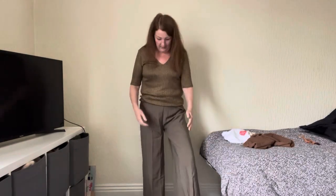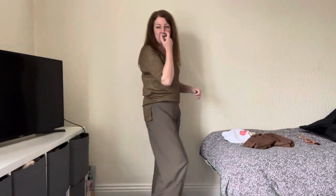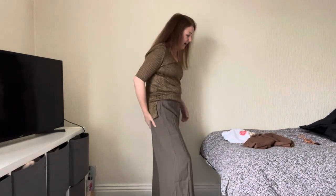Is it clinging to all my bits that I don't want it to cling to, and making me look even more lumpy than I want to be? Because if that's the case, I don't want it. Let me see. Pushed up bra. Yeah, I think it might be all right, but do need some advice on it. Really need some advice on it.